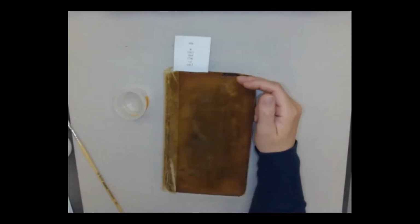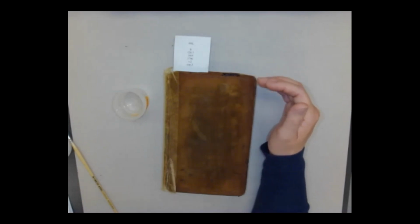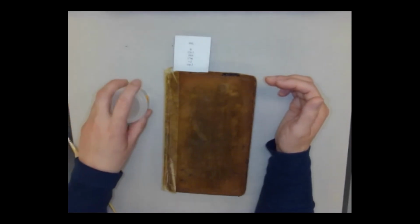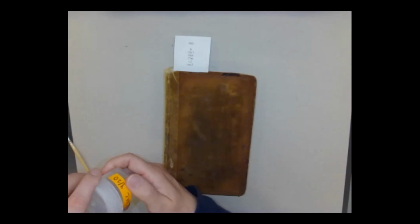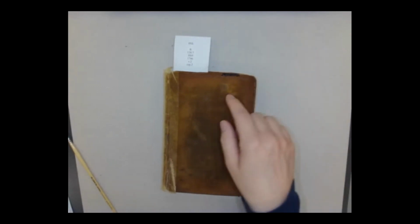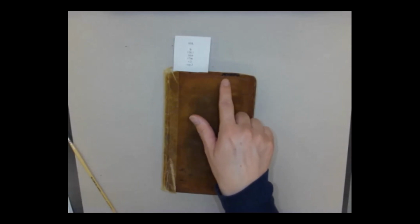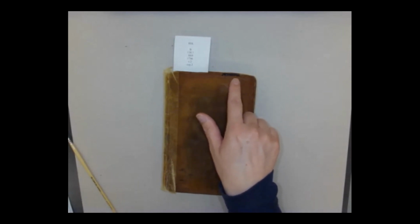Now, I will caution you, this does change the color of the material. And I'll have to look at the methyl cellulose on Amazon. It's usually alcohol-based, not water-based. So sometimes it can have an intense smell, but it's also somewhat dehydrating. So when you add it to the surface, especially of leather or suede, it can fundamentally change the color.